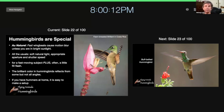But all the usuals apply. Soft natural light, appropriate aperture and shutter speed, and they're really fast moving, so you need a lot of shutter speed. And when you apply a lot of shutter speed and you still get a little wing blur, great. What's wrong with wing blur? It shows motion. I like it. You can use a little fill flash if you like, especially if you're out in the middle of the day.